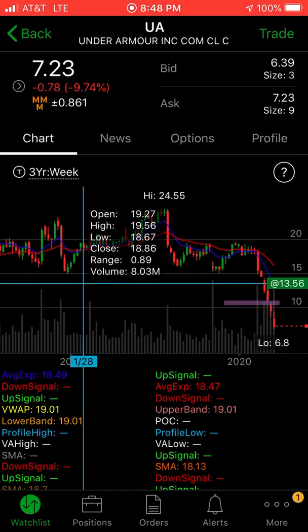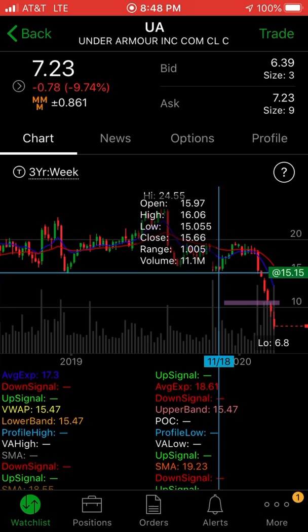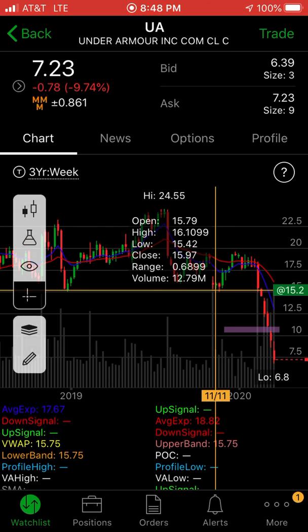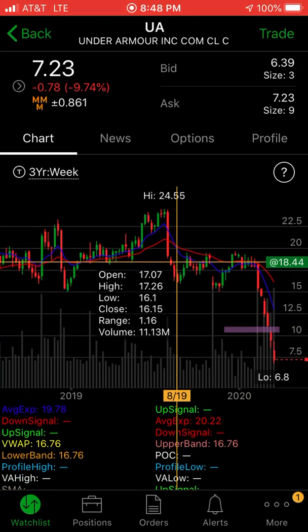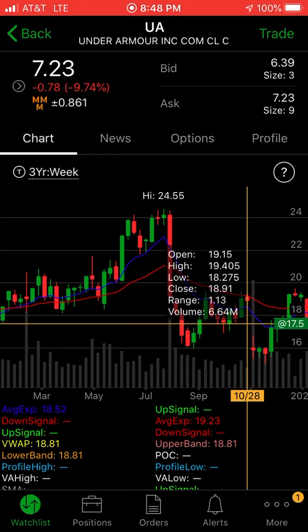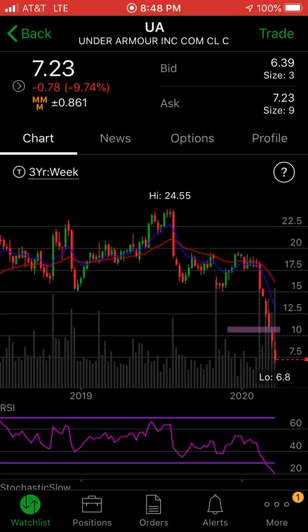15.05, low on this date, December 24th, 2019, 15.05. And then we had the low on that date of November 18th, 15.05. So the point I'm making with that is price has a memory. It found support there and bounced off of support and closed the gap that was initially made on the 10/28, October 28th. Anyway, so saying that to say, right now we're at historical lows for UnderArmour.